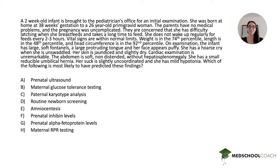Today I'll be reviewing a Step 2 CK question. So let's start by reading the STEM. A 2-week-old infant is brought to the pediatrician's office for an initial examination. She was born at home at 38 weeks gestation to a 26-year-old primigravid woman. The parents have no medical problems and the pregnancy was uncomplicated.